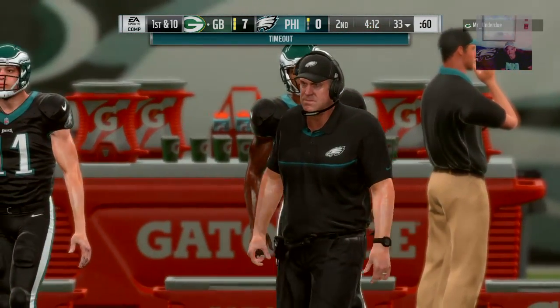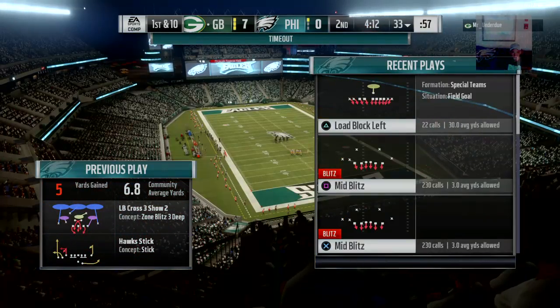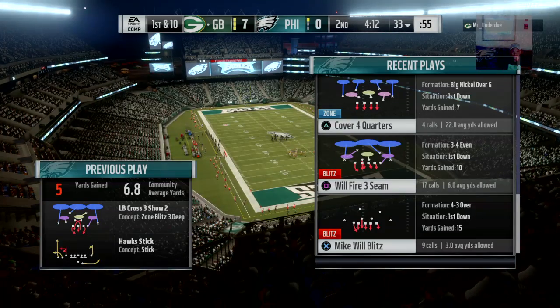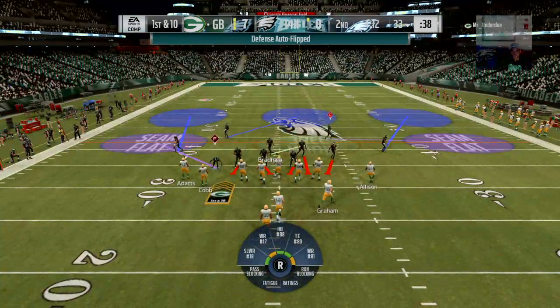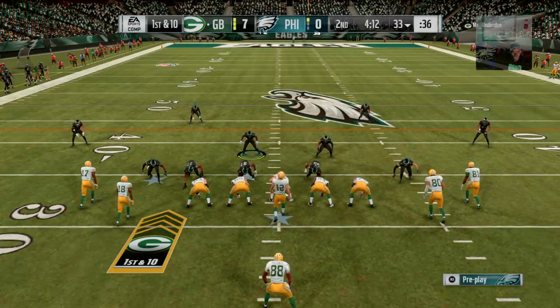Rodgers will bring the pack up with a 1st and 10 at the 33-yard line. And the Eagles are going to go ahead and take another timeout. That's their 2nd, so they'll have 1 remaining here in this 2nd quarter. We'll be right back.